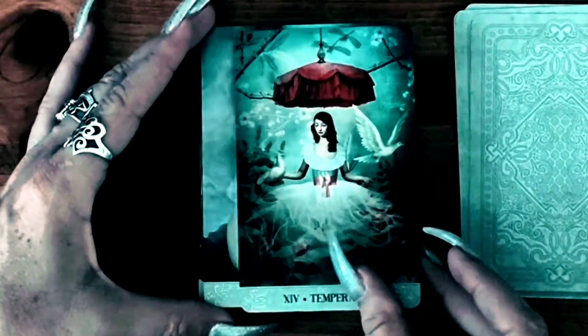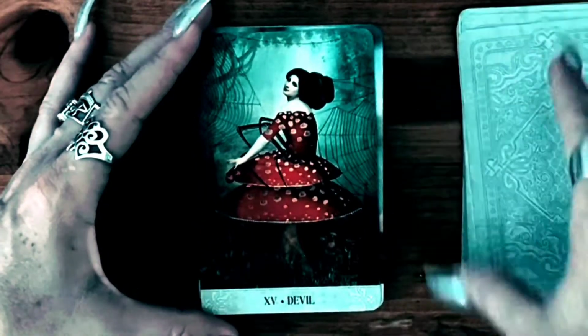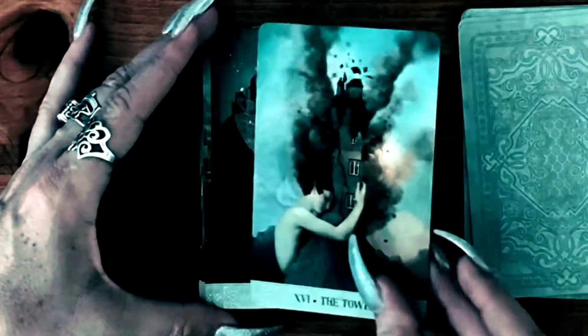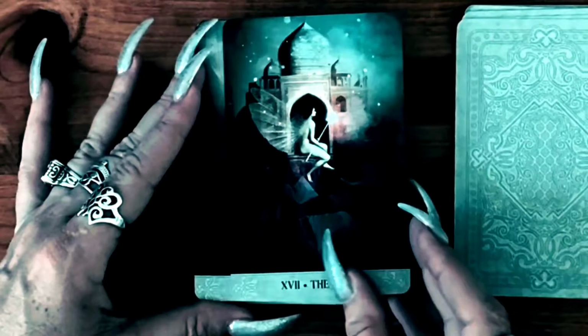This deck not only includes the 22 major arcana, but it includes the minor arcana as well, with all 4 elements beautifully illustrated. The artwork is absolutely stunning in this deck. The depth, the pops of color. This will definitely become one of my favorite go-to decks.